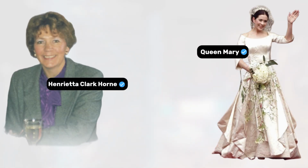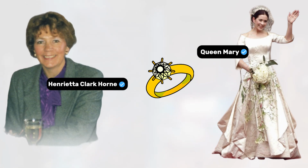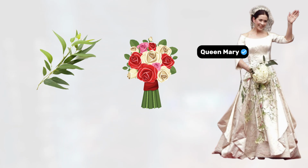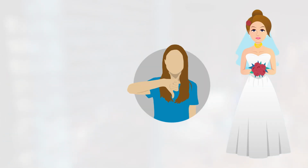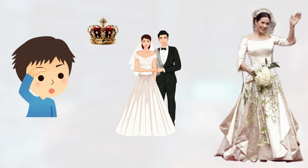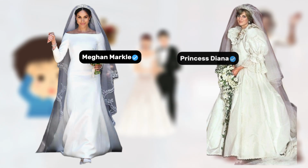The gown included several personal touches, such as her late mother's wedding ring stitched into the bodice near her heart, and her bouquet contained eucalyptus to represent her Australian roots. However, the wedding gown was considered conservative and fairly traditional by some experts and media outlets. The gown's traditional design with its scoop neckline and long sleeves was compared to other royal wedding dresses, including those of Meghan Markle and Princess Diana.